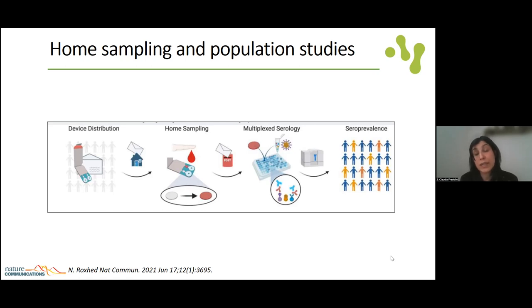This would increase the number of negative control individuals in the sample cohort, and also give the possibility to study the disease at different levels, not just in individuals who are in the hospital. We applied this type of device both in Stockholm and in Uppsala for serology analysis, and we also tested them using Olink, for example, and other technologies, and we aim in the future to expand this aspect for future studies.